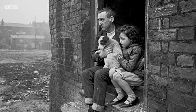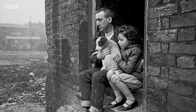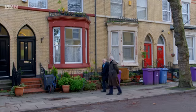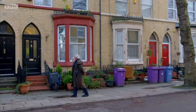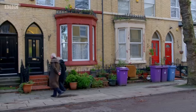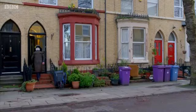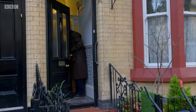In the late 1960s and early 70s, Nick Hedges recorded Toxteth's decline in photographs taken for the housing charity Shelter. When they were newly built, Richard Owens proudly described Jermyn Street's houses as desirable properties in a first-class street. But when Nick photographed them some 80 years on, he found that they were anything but.